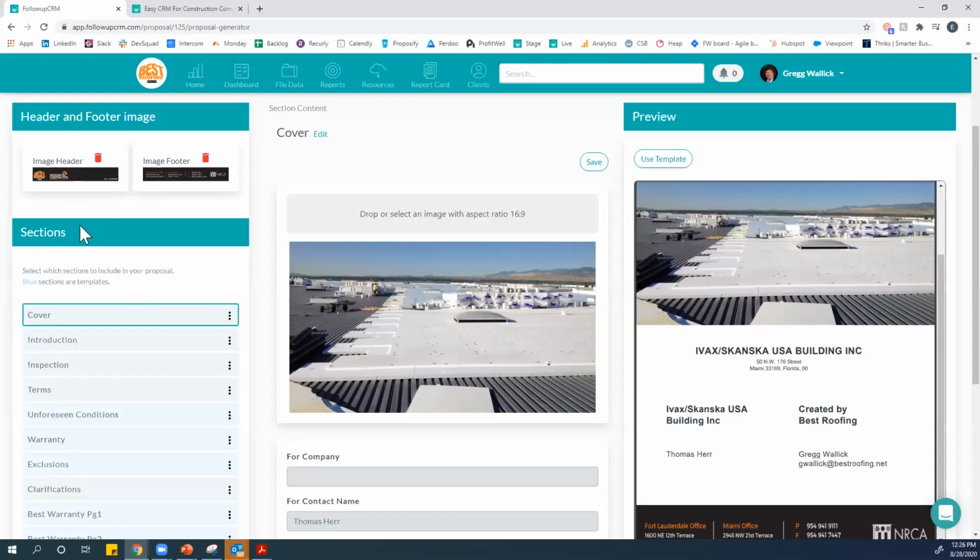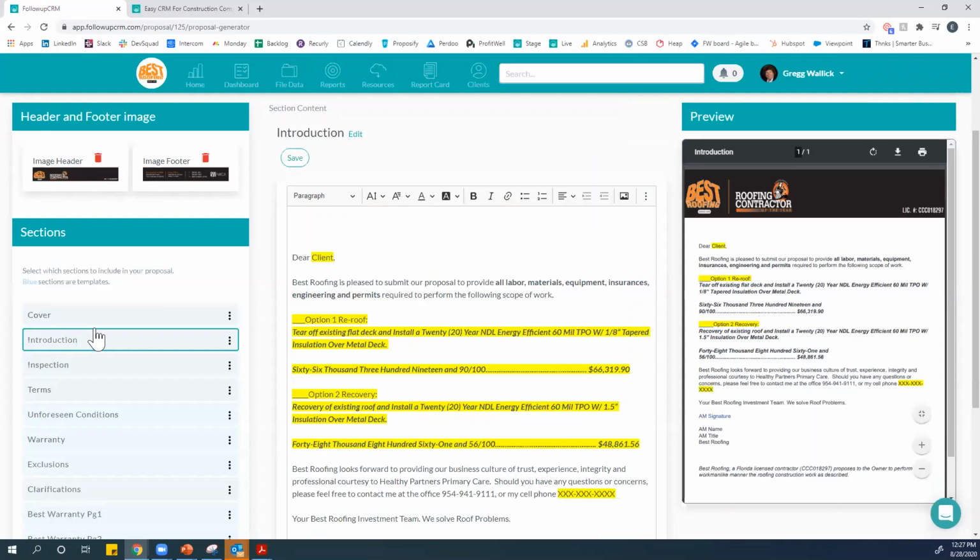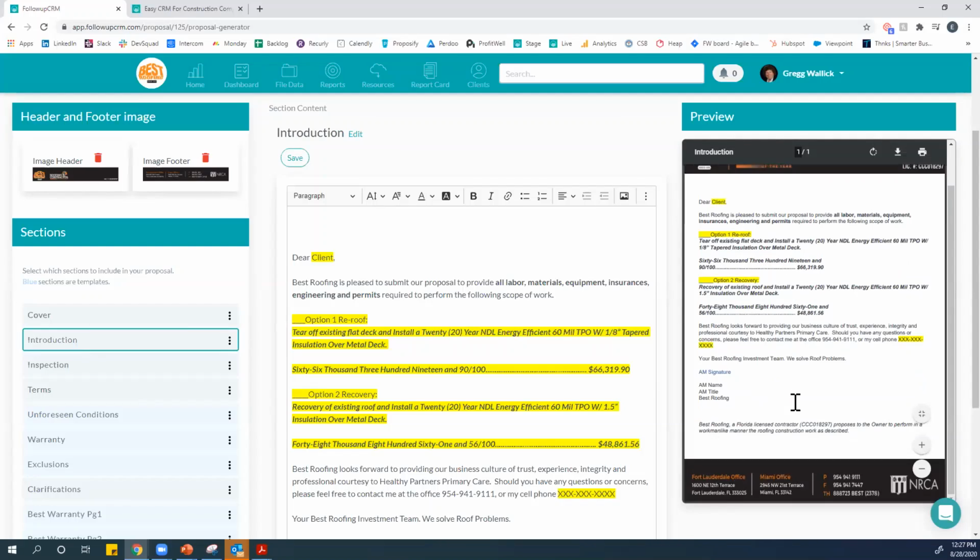Just to show you here on the sections, we have customizable sections. We did our best job to try to take your current proposal, put it into the system so that it looks and feels like the one that you currently have today. So for Best Roofing, this is kind of what theirs look like. The next page they have is something called an introduction page, or almost like an opening letter. So you can see we have that in there for them.